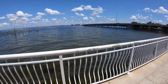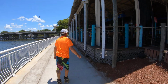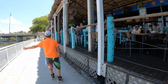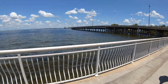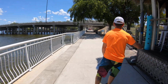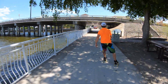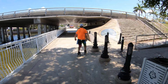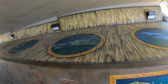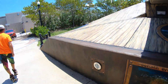One foot at a time. We'll be going past this tiki bar here. Looking nice here. Relaxing place to enjoy a drink down by the river. We're going under the overpass. They did some cool art here, as we can see somewhat as we go through here. It's pretty cool.